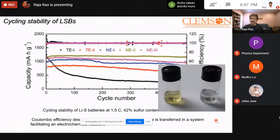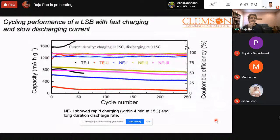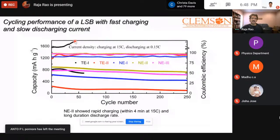All right, so now what about charging at high C rate? Remember I said we want to charge in 15 minutes, which is about 15 C. If I look at the traditional electrolytes, which are the black one and the red one, see that this doesn't even survive 250 cycles. The battery dies after this point. We cannot make this work.